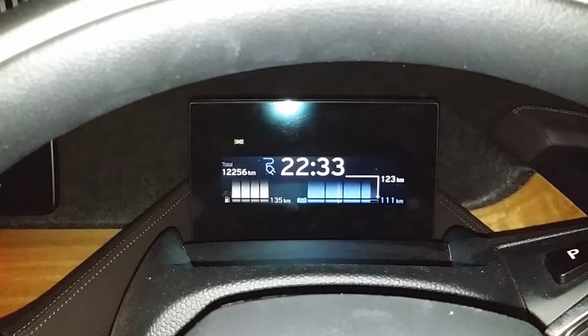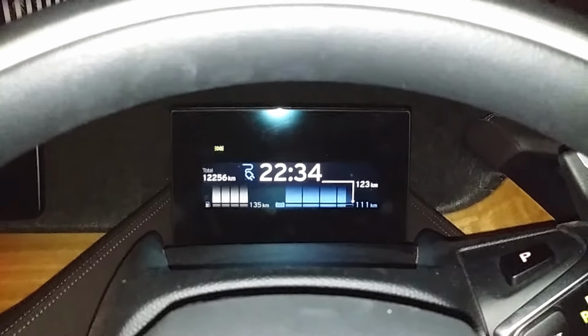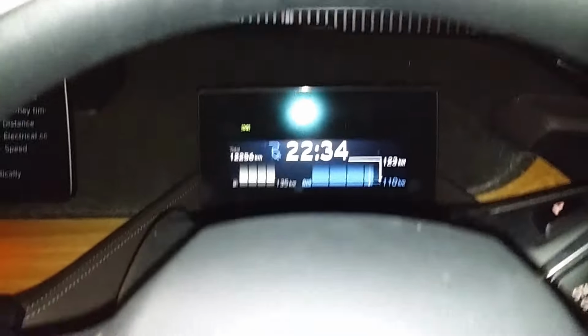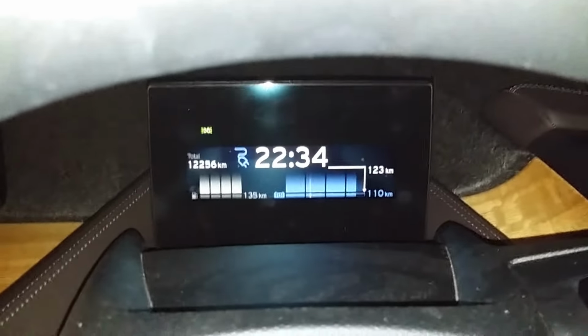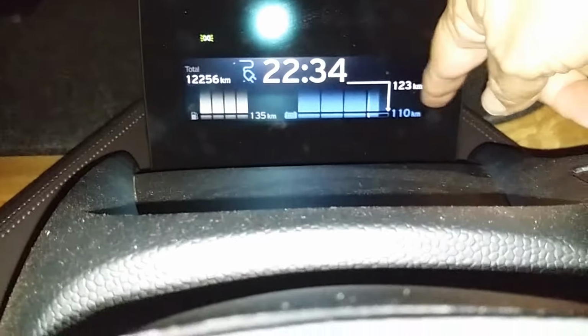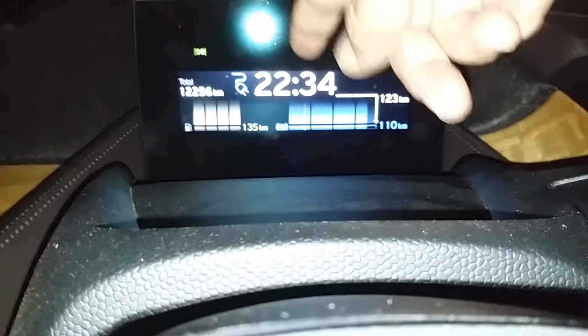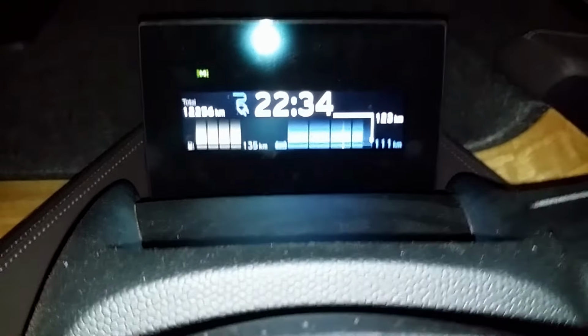Climbing inside the i3, you can see it does look very different, doesn't it? The screen in front of me, of course, is your normal speedo, but more important is showing ranges, and that's the range on electric, and that's the range on petrol. Those are the important items that you really want to worry about. As you saw just now, the car is on charge at the moment.